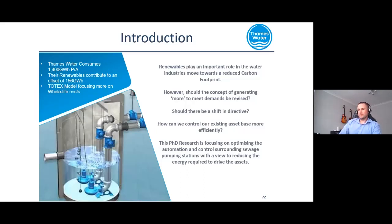We're moving more towards TOTEX whole life costing. It's not just a case of, if we need to do more, let's pour more concrete, or if we need to do this, let's put in more pumps. It's actually TOTEX modeling, whole life costing. How do we do things better with our existing asset base? Should there be a shift in the way we think? And so how can we control our asset base more efficiently?